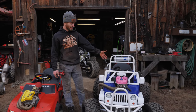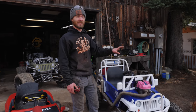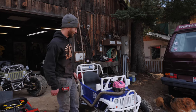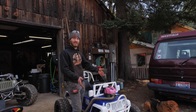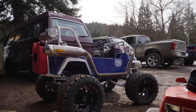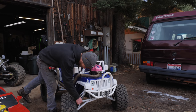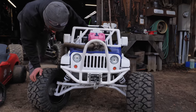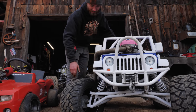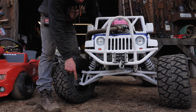Cinderella, on the other hand, which, in case there's any confusion, that's spelled S-E-N-D, Cinderella. So, a play on words there because she's a send monster. Everything's good with this. It runs like a champ. Everything's good with the exception of this spindle here. It keeps wanting to bend. Part of that's my fault for the way I engineered it. Part of it's just the sheer amount of abuse that these tires put on these spindles.